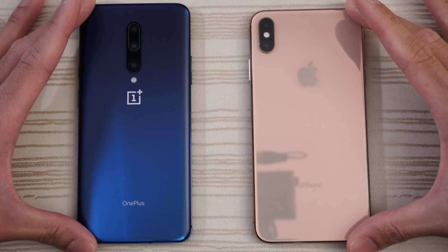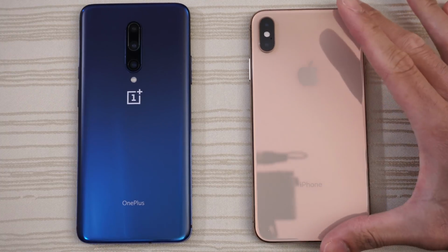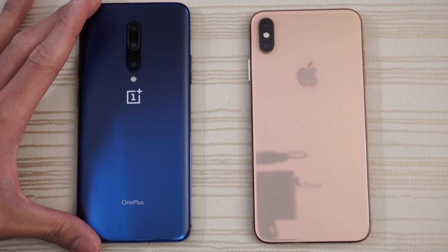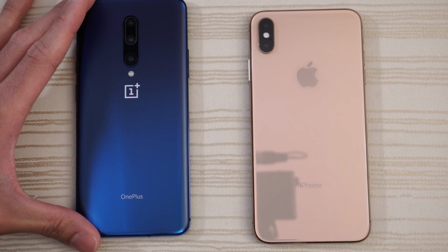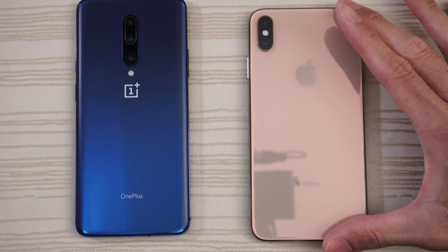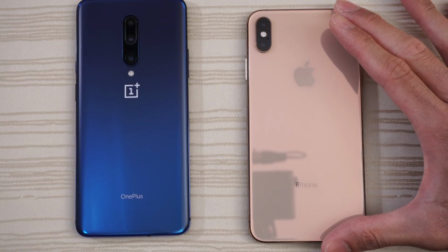This will be a speed test between the OnePlus 7 Pro versus the iPhone XS Max. Now the OnePlus 7 Pro, this one has the Snapdragon 855 and 8 gigs of RAM on its latest version of Android 9 with the Oxygen overlay. iPhone XS Max, this one has the A12 Bionic chip, 4 gigs of RAM on its latest version of iOS.